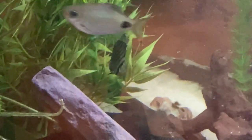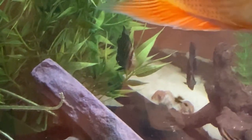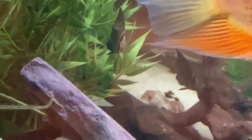Just going to do a short update on these fish. Jesus, am I shaky? I don't know where my tripod is. Anyway, there's one of the little Discus.